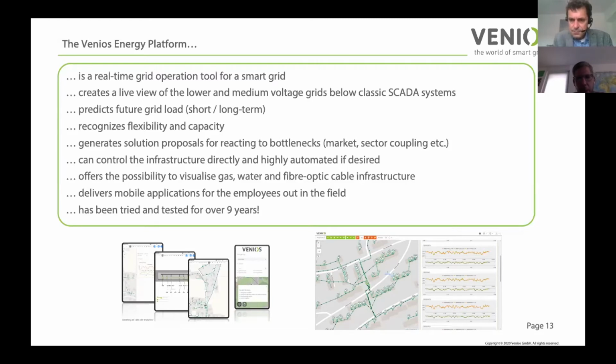And the focus is real-time grid operation. It's not asset management. If you want asset management that also includes some information, we do have partners like IBM or SPI or whatever to offer an asset management. So the focus of Venios and what we're doing is real-time grid operation as an existing solution, in addition to your SCADA solution that is normally already implemented since years or decades in your infrastructure. If you have any more details, just send me an email, and I will hand it over to my colleagues from the technical department if detailed information was not presented in this presentation.